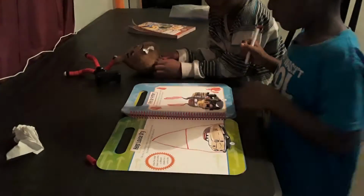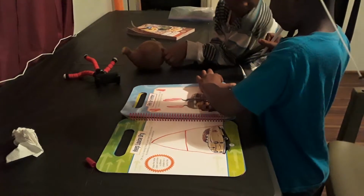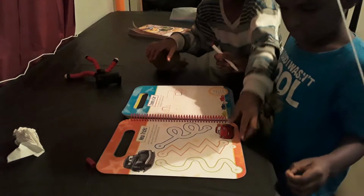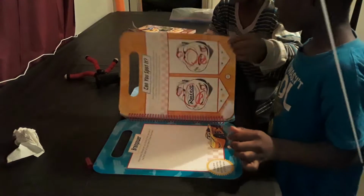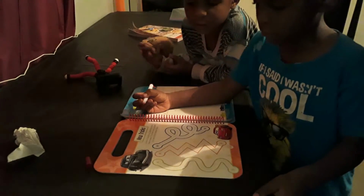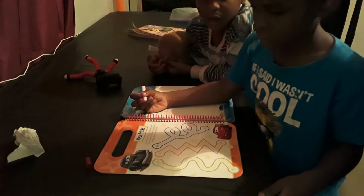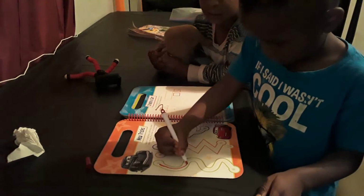Should flip the next page. No, you skipped page two. Oh, never mind. Okay, now it's new tricks. Trainer is teaching Lightning some new moves. Try them out yourself. You just follow.